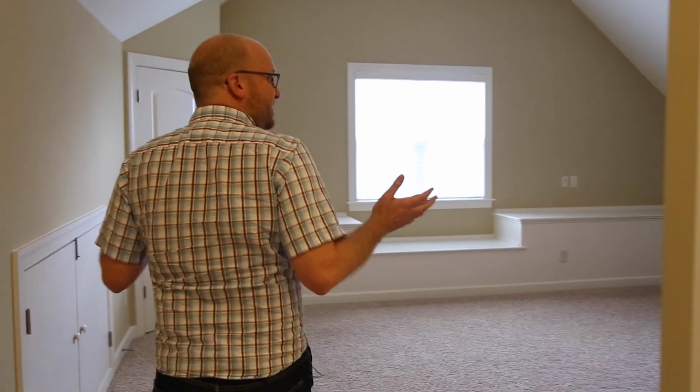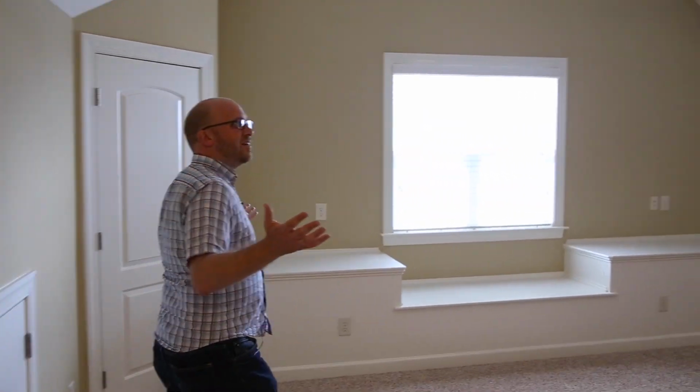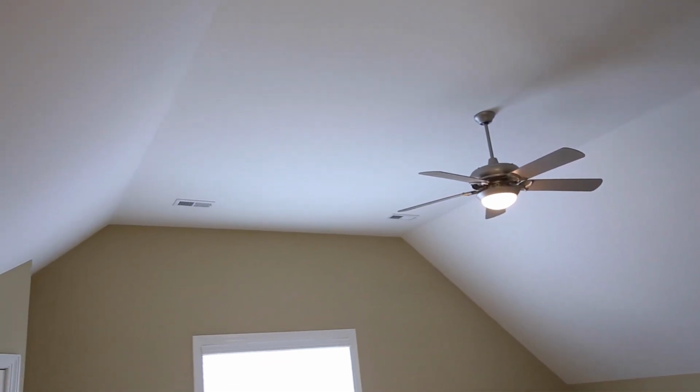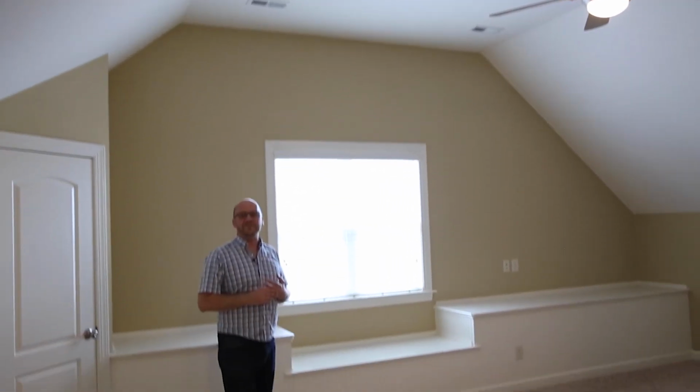So this is a big space. Look at how much volume there is in here. The high ceilings really make it. I'd say that's at least a 10-foot ceiling, maybe even 11-foot ceiling.